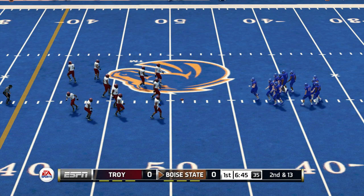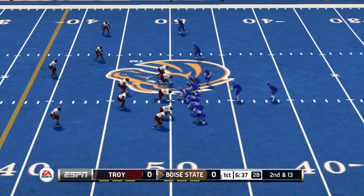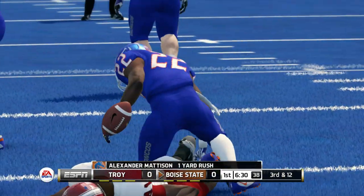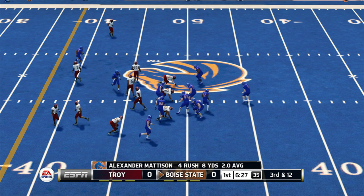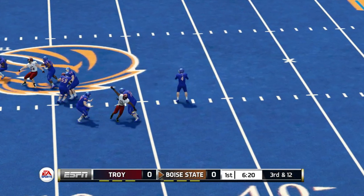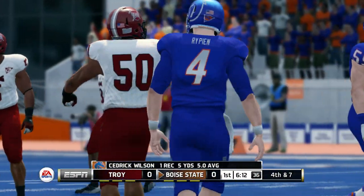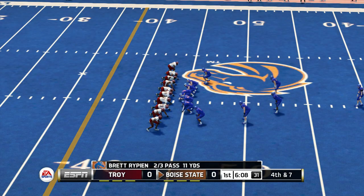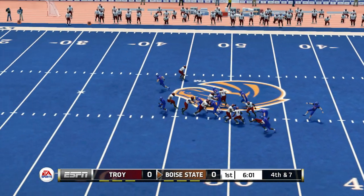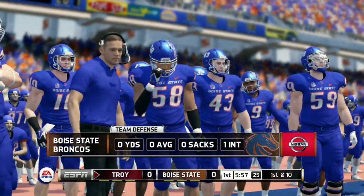From their own 49-yard line, it's second down. Tackle made right around the 50. That's a gain of one on the play. That brings up third and 12. Quick pass. He's tackled at the 45-yard line. Call it a gain of 5 yards. Fourth down. It looks like they're going to go after this punt. This punt bounces into the end zone, and this will be a touchback.